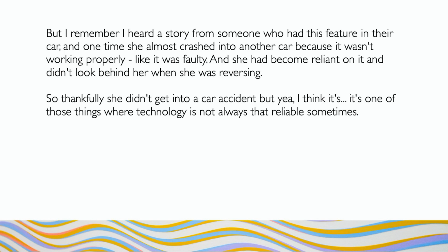But I remember I heard a story from someone who had this feature in their car, and one time she almost crashed into another car because it wasn't working properly, like it was faulty. And she had become reliant on it and didn't look behind her when she was reversing. So thankfully she didn't get into a car accident, but yeah, I think it's one of those things where technology is not always that reliable sometimes.